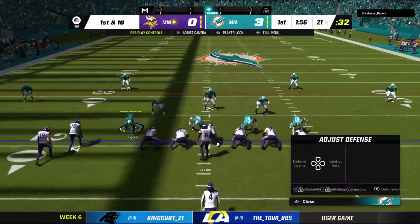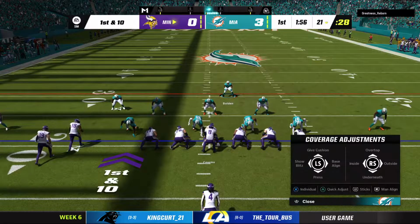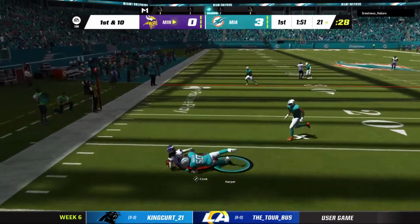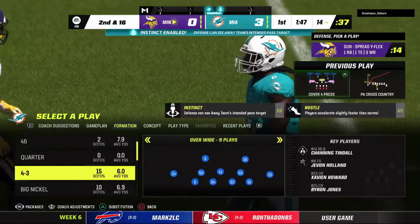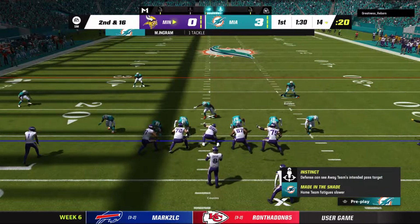Cousins and the Vikings with a 1st and 10 at their own 21. Off the play fake, he'll look to throw. He'll dump this off to Cook. And he's going to lose yardage here back to the 14-yard line. A completion, yes, but certainly not what they wanted. A loss of a full 6 yards.